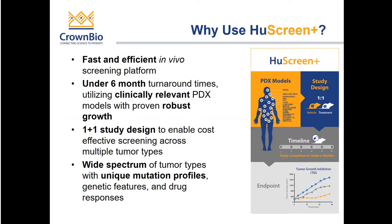As I said previously, this is a one-to-one study design, and this enables cost-effectiveness while screening across many different tumor indications. In the one-to-one study design, you'll have one mouse that is treated with a vehicle control and another mouse that is treated with your compound of interest. The endpoint, the readout, will be tumor growth inhibition. And like I said, the study can be completed under 6 months.